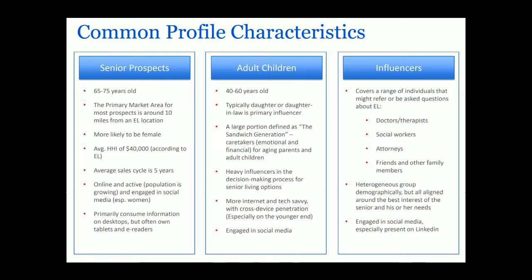At the same time, the adult children have concerns that the prospects don't have. They're worried about, are you taking my mother or father's money from them? Are you going to take care of them? Are they going to be safe? Do you have reliable health care? Do you have reliable security?